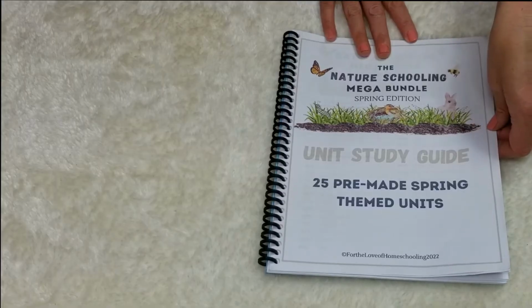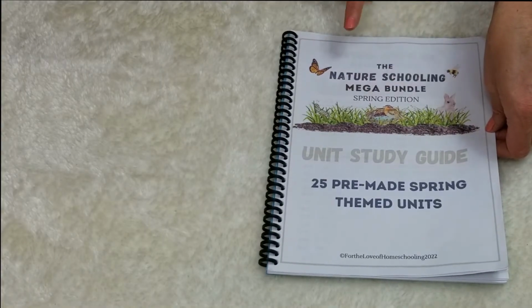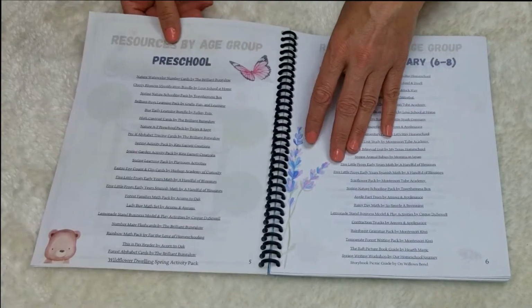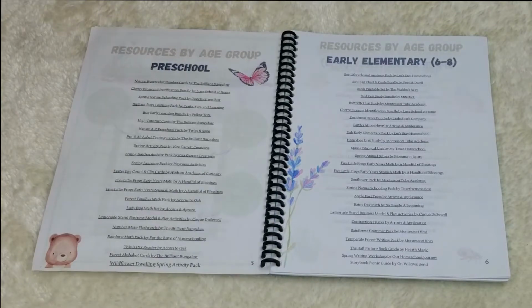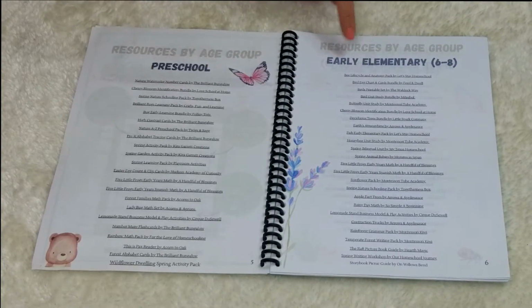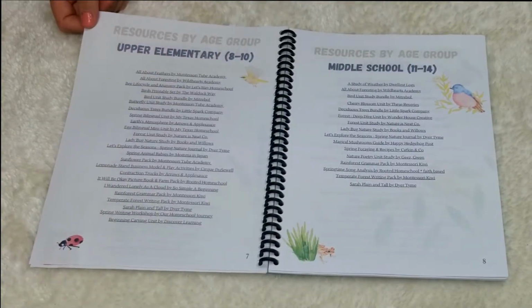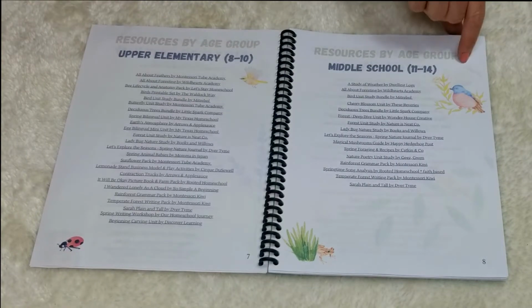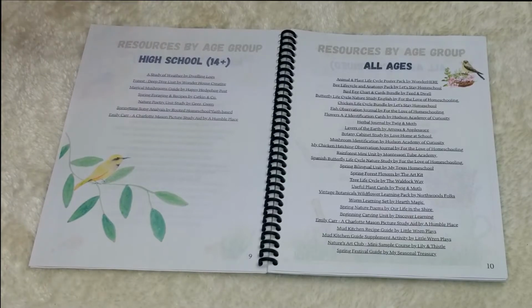I don't want to forget to say this. I absolutely love that they've done up this unit study guide. I think it's amazing the way they have it laid out. I just want to clap, stand up, and give a standing ovation. And it's so user-friendly. Now, they've laid out all the resources by age. We have preschool, early elementary, 6 to 8. Then is upper elementary, 8 to 10. Middle school, 11 to 14. Then high school, plus 14.